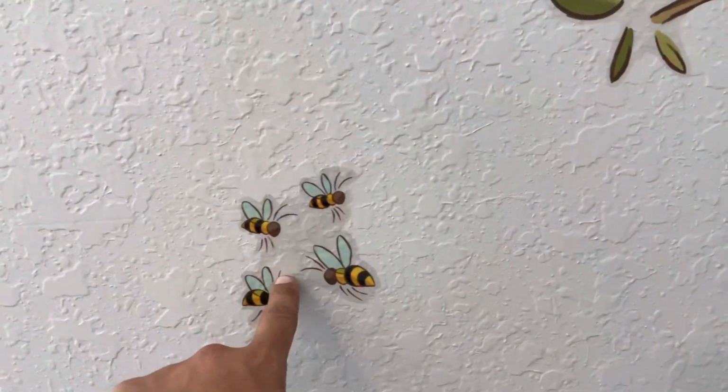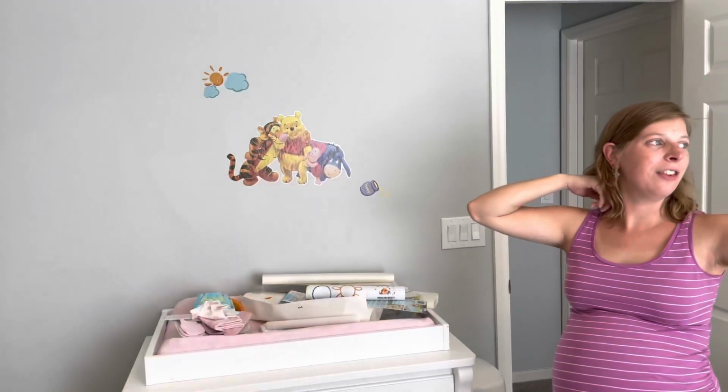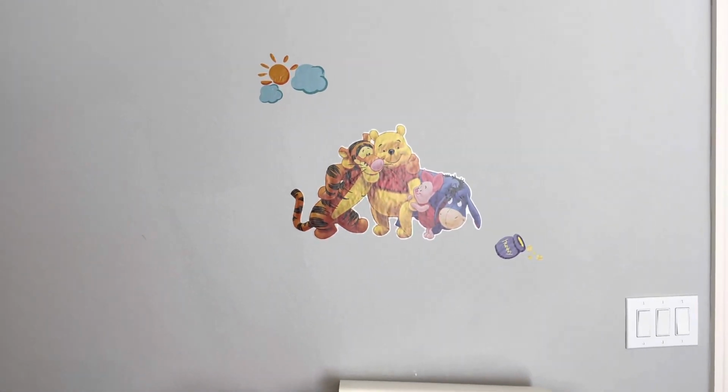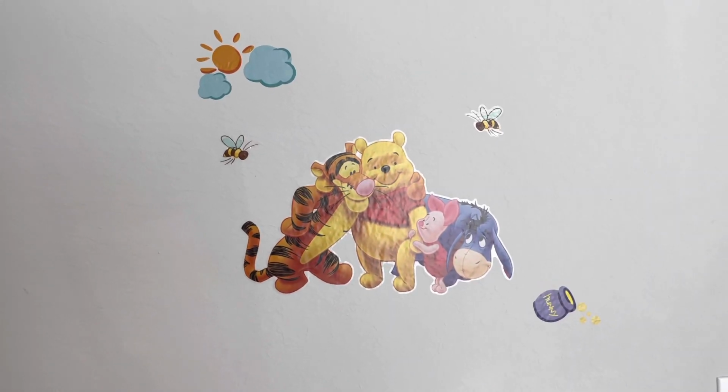So all these random bees that I was just complaining about, that there's so many bees. We should have taken some of those and put them over there. Those 2 random ones over there. Yeah, let's take those 2 random ones off and put them over here to at least somewhat look decent. That looks much better, I think.